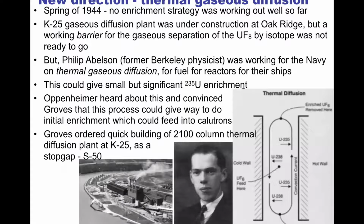This was not going well. You know, the problem in this pathway was, could you make an implosion bomb work? The problem in the other pathway was that the calutrons weren't working. As we discussed last time, the coils were designed wrong, and the oil used to cool the coils making the magnetic fields in the calutrons was dirty. And so by spring of '44, no enrichment strategy was working.